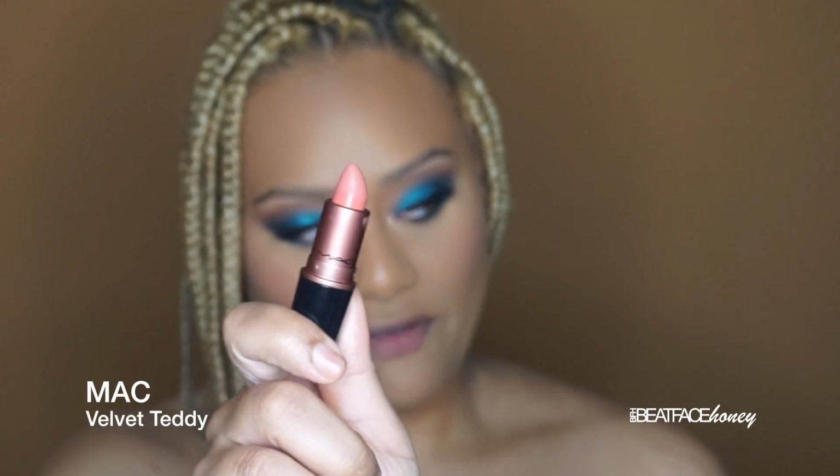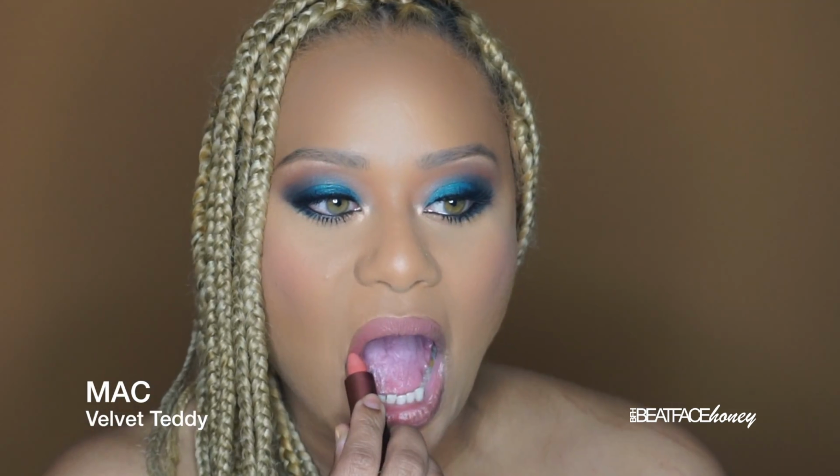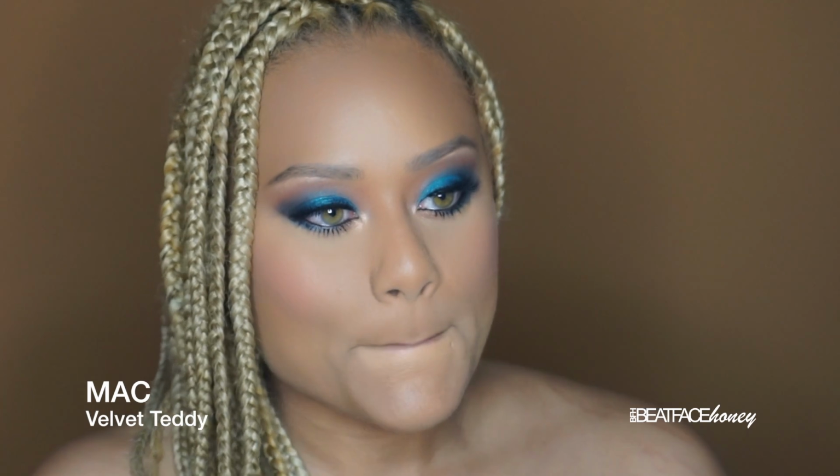Okay, Velvet Teddy from MAC is just an undisputed classic. It's just pink enough to not be too pink. Just like that, we got a look. Real simple. I love it.